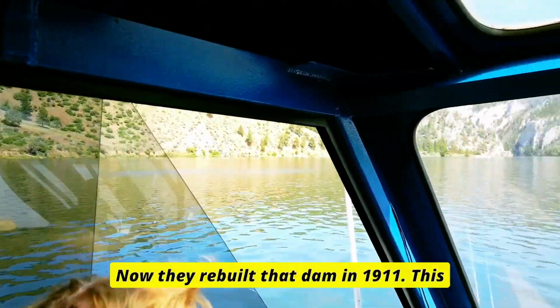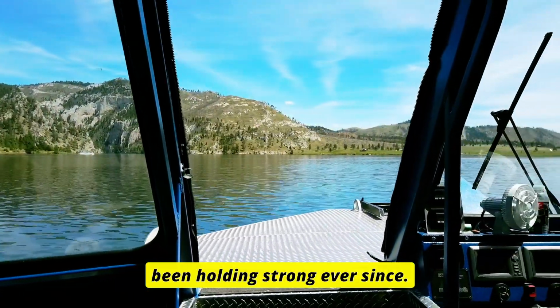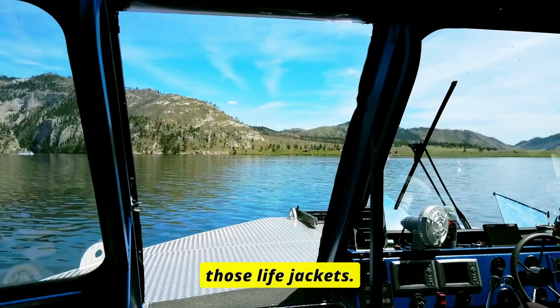Now they rebuilt that dam in 1911, this time using concrete. It's been holding strong ever since. But just in case, that's why we keep those life jackets.